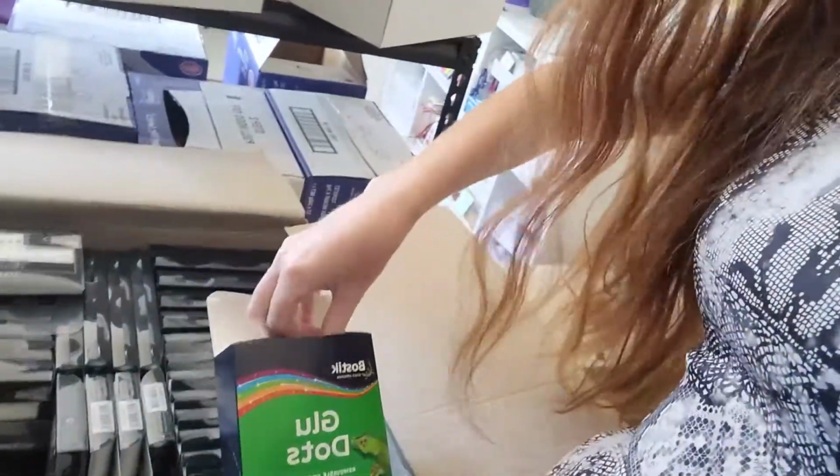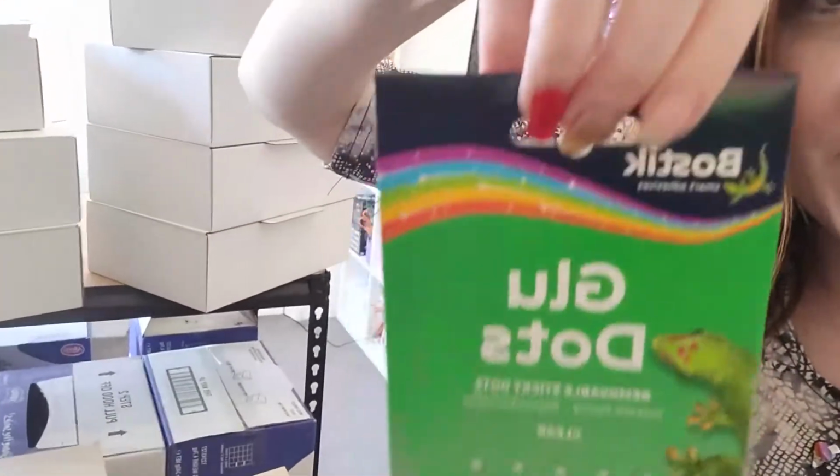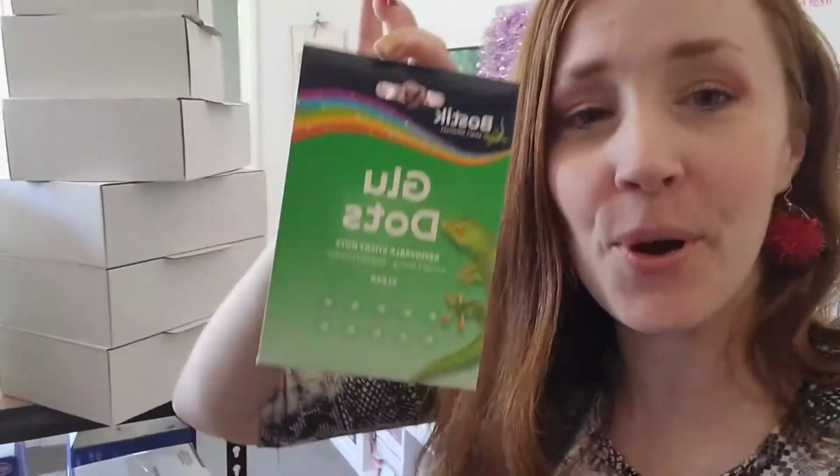Next up, if I can get into this box back here, and sometimes like this one, the items come in smaller boxes within the bigger boxes. So here we have glue dots from Boztic. So these are like sticky dots. You take them off, you can put them onto things and then stick them onto walls or windows or whatever you want. And then they're supposed to be really easy to remove. So like Blu Tack, but a sticky dot.